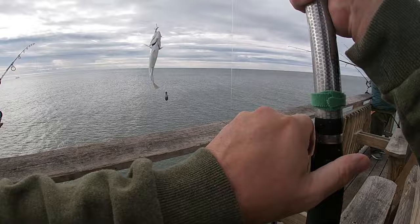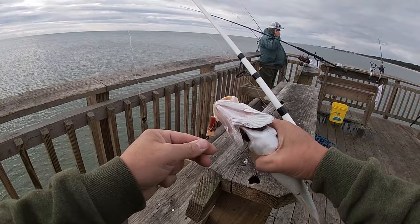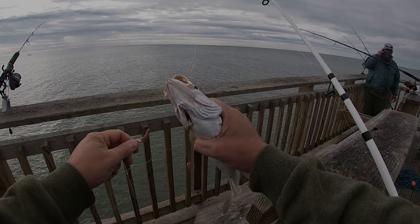This setup turned out to be quite effective, as I spent the next few hours reeling in dozens of sea trout, which are also known as weakfish. However, it's important to note that regulations permit keeping only one of these fish, so all the others were gently returned to the ocean to continue their journey and thrive for another day.